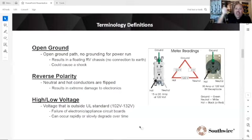In North America, you have this code body called the NEC, the National Electrical Code. And in the NEC, you have UL, who does all the testing and writing of the specs for the standard. Voltage is acceptable anywhere in the range of 102 volts to 132 volts. For a standard 15 amp or a standard 30 amp RV, 120 volts, anything from 102 to 132 is acceptable. As a circuit manufacturer, when I design a circuit board, I have to operate within this range, no questions asked.